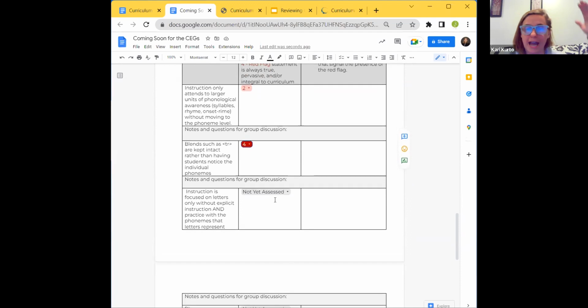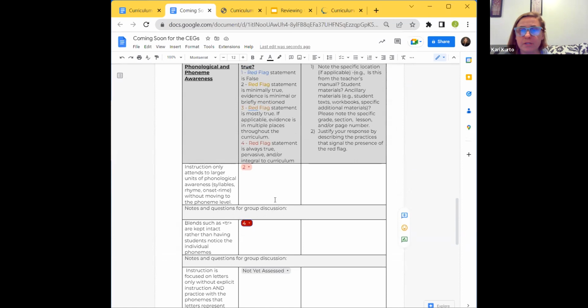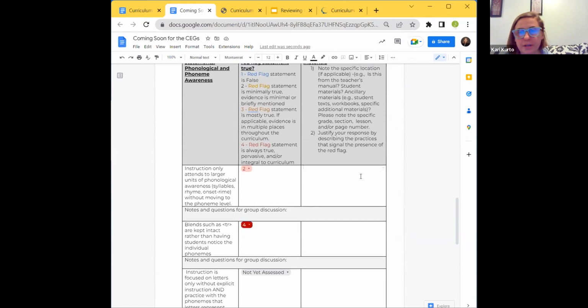you'll be able to look at it. You'll have a visual of how much of a sea of red this is, how much of a sea of blue, and then that will hopefully help your team. And there's also spots to write notes, including specific locations where you found it, and justifying your response. So that will be coming in the not so near, but in the future.